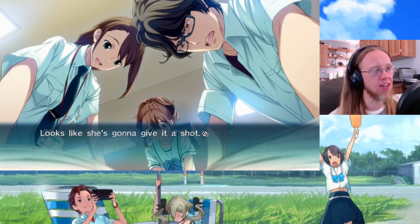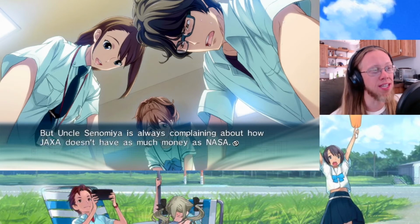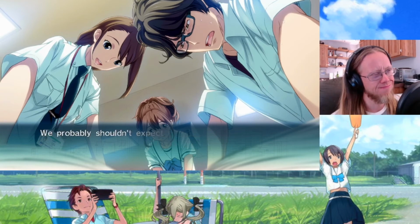Looks like she's gonna give it a shot. Alright. I guess we have to leave that all to Nai then. But Uncle Sinamiya is always complaining about how JAXA doesn't have as much money as NASA. We probably shouldn't expect too much.